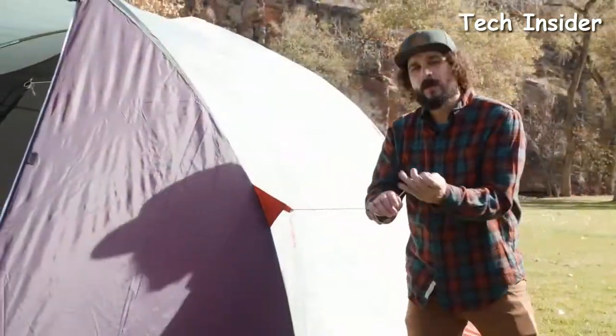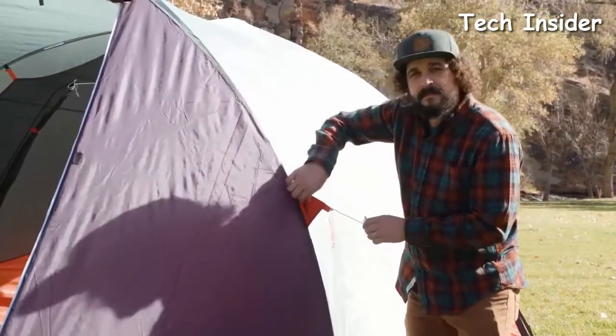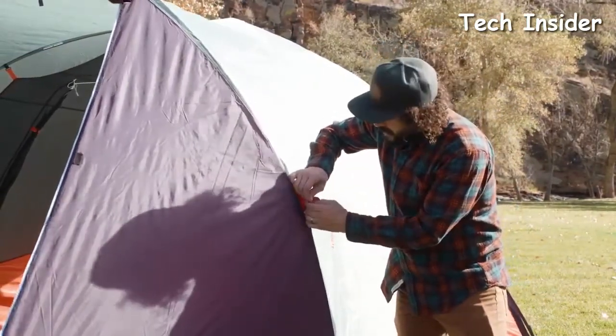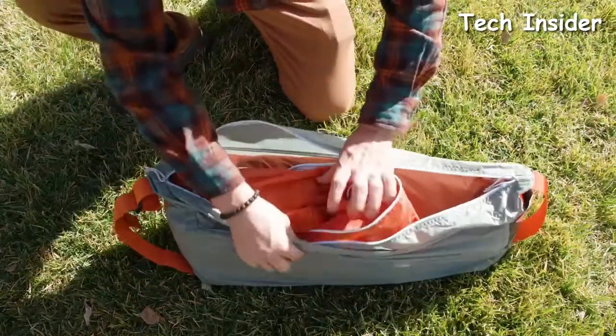Here's a pro tip. When it's time to move out, you can roll your guy lines up and tuck them into this convenient guy line pouch. Then roll the whole tent up and put it in the shark mouth duffel. No wrestling required.